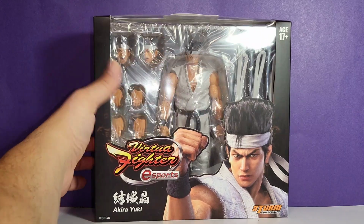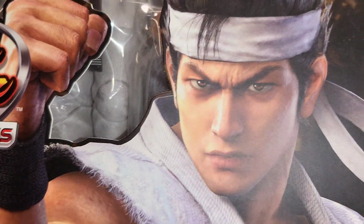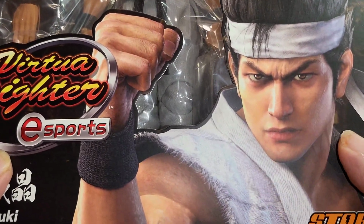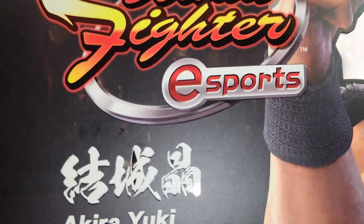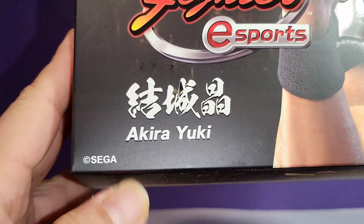So as in every Storm Collectible fashion, it comes in this window box, as you see, with the figure trapped inside, with the plastic wrapping inside, protecting it. Here's a wonderful artwork of Akira Yuki. Storm Collectible in the corner. As you can see, this is the 3D rendered of the game, with the font of the Virtual Fighter game and the Esports logo, and of course in Japanese writing, Akira Yuki and Sega.